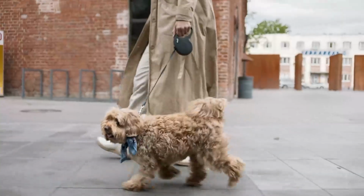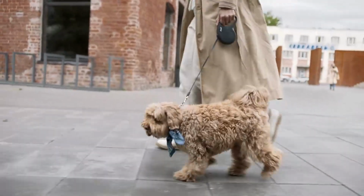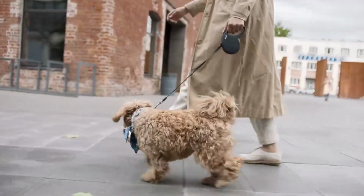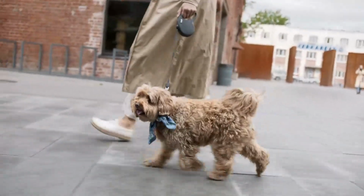Additionally, incorporating musical cues to initiate specific behaviors or tricks adds a layer of complexity and fun to their training routine. These advanced techniques provide substantial mental engagement and a deeper level of interaction between you and your dog.